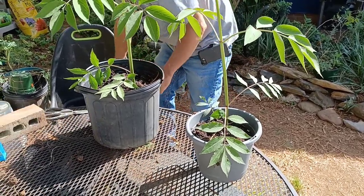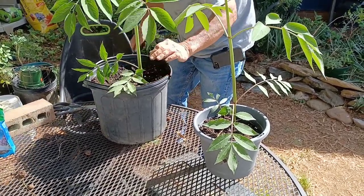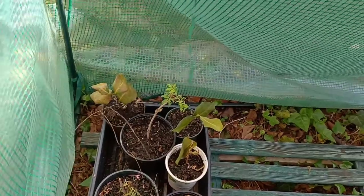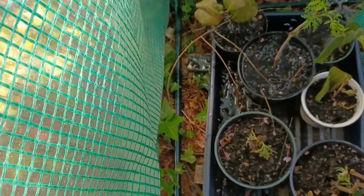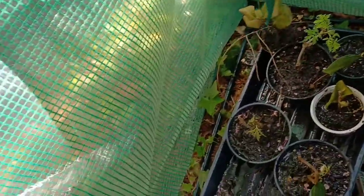Now we'll keep these watered good. They'll be ready to pass along to somebody else that needs some elderberries. Check the little cuttings I got going in this little greenhouse. They need a little bit more water. I want to keep them moist. I'm just going to zip them on up in here.